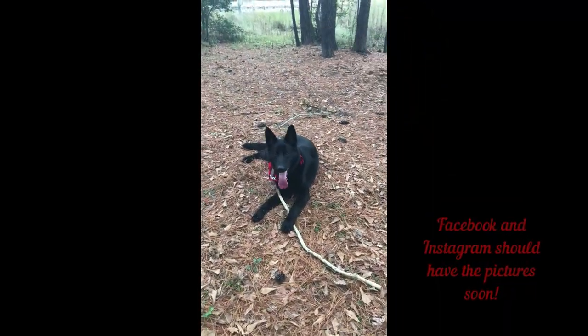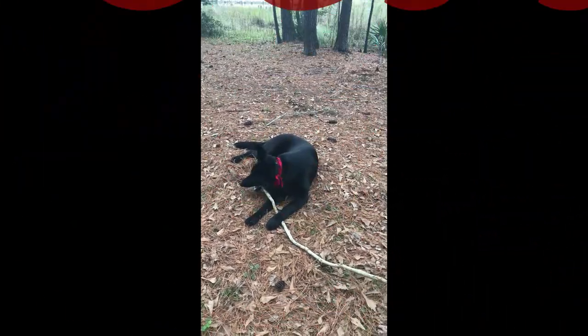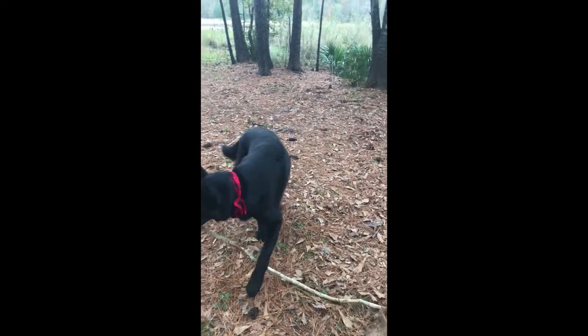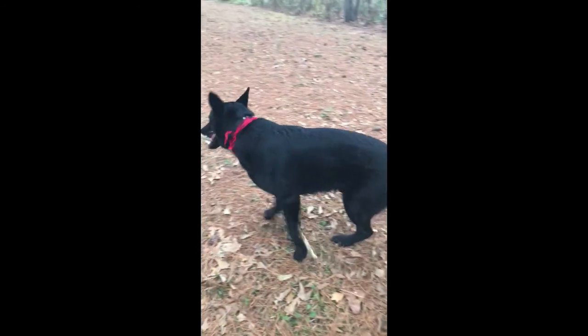I'll take you along. So we're taking pictures, and someone found a stick and is way more interested in the stick than he ever was in any of the pictures. Aren't you? It's a good thing he's cute, that's all I can say.